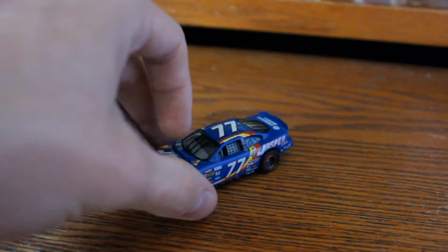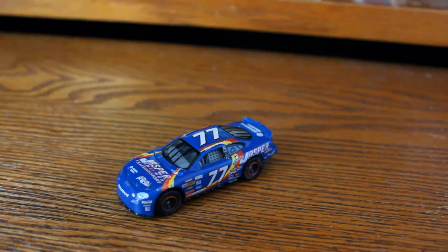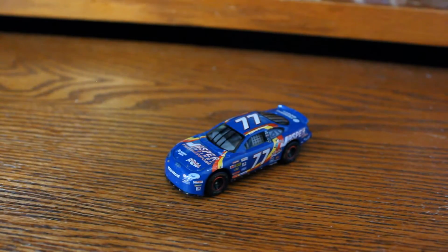It's because this is a car that I already have 2 of. This is my 3rd version of this car. I have one that's a little bit different, but now I have 3. And it's Robert Pressley's number 77 car from 1998. I really liked this scheme as a kid. As I've gotten older, I don't really care for it as much anymore.